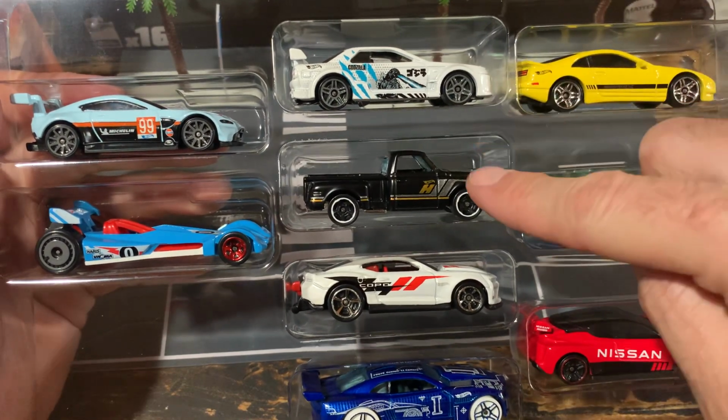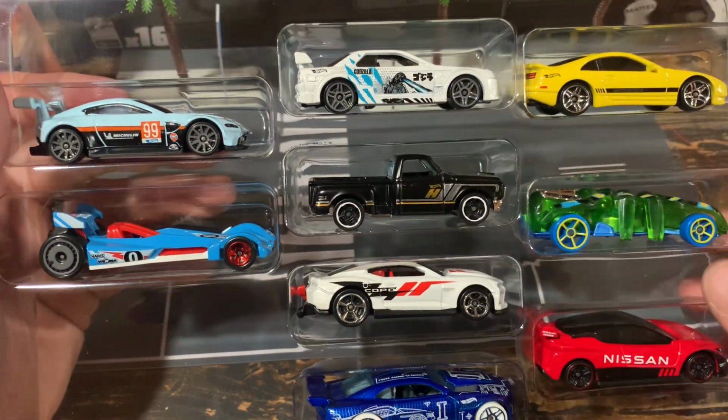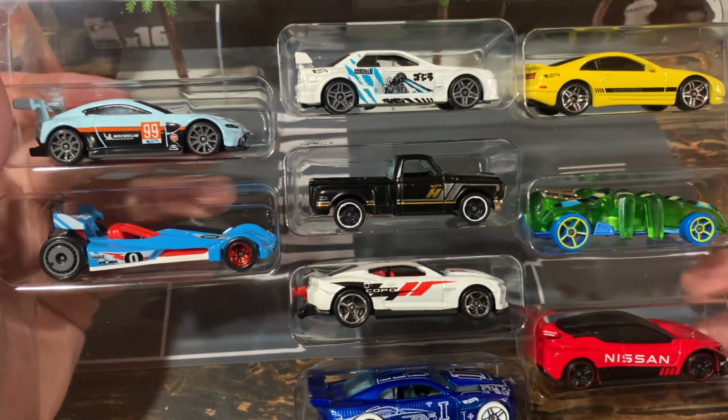Definitely 1, 2, 3, 4 that I was really interested in, and one that I'm happy to have. Probably wouldn't have bought it on its own, but definitely glad that it came with the 9-pack. Added to the value.